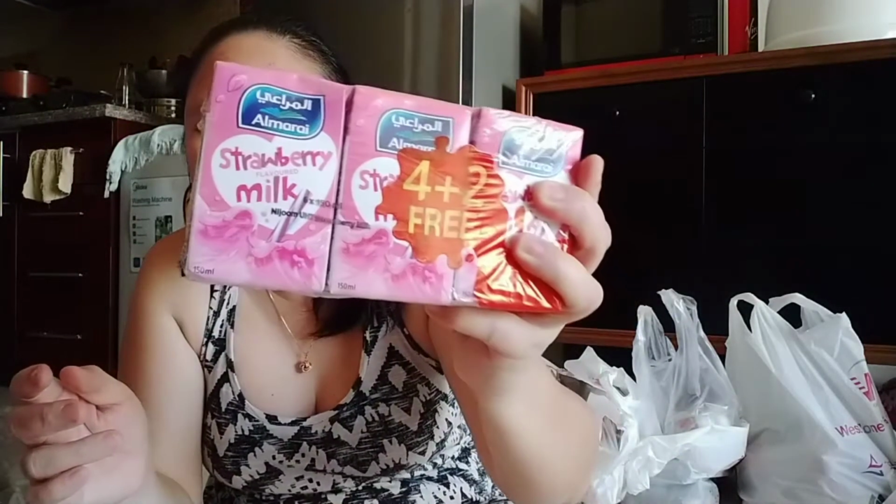And I bought for Isabella some strawberry milk. She said she wanted this, so let's see if she'll drink, because before also I bought this, but then she doesn't drink. So she said she wants to drink. I wasn't too sure about that, so that's why. But now I'm sure. Okay, let's see.